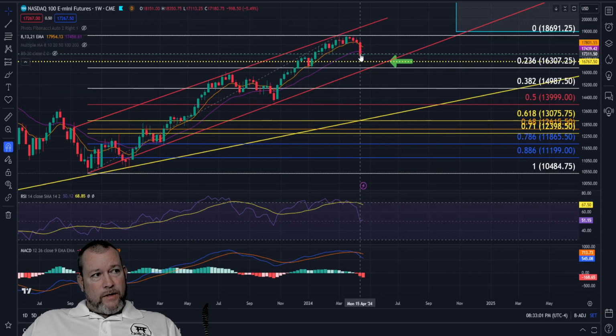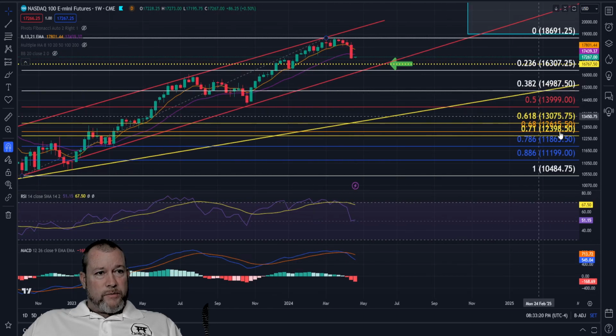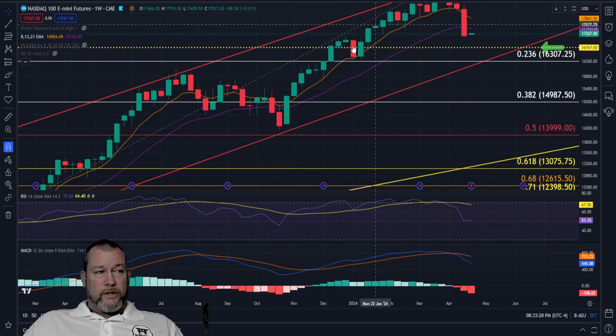The only thing that really makes me think this could keep going down is this NASDAQ candle. Whenever you have a candle that opens above the EMAs and then closes below both of them in one shot, that's a pretty bearish indication. Same thing goes on the flip side. If you have a candle that starts underneath both of them and then shoots through all of it and closes above, that's a very bullish indication.